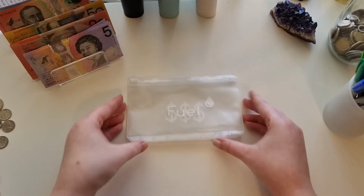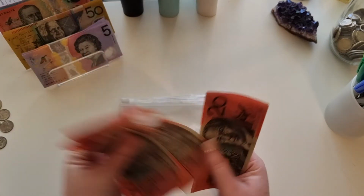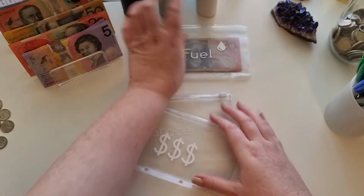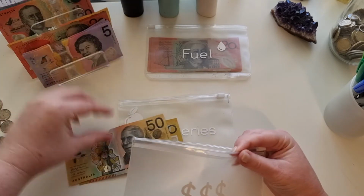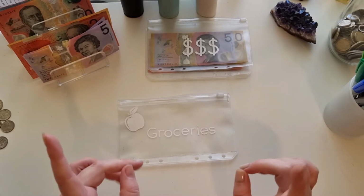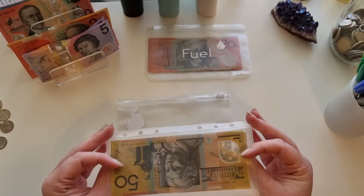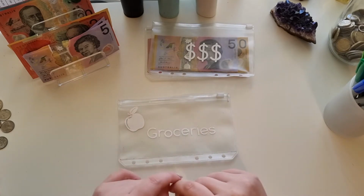Now stuffing ahead for next week. Fuel is going to get its usual $80, so 20, 40, 60, 80. I kept all the nice gross notes so I can go and spend them. Fuel, done. Splurge is going to get its usual $105. Lovely. I am doing a no spend November at the moment, except for anything that is not budgeted for. So I'm hoping majority of this $105 for the next few weeks won't get spent, and yeah, we'll be stuffing some of my envelopes nicely.